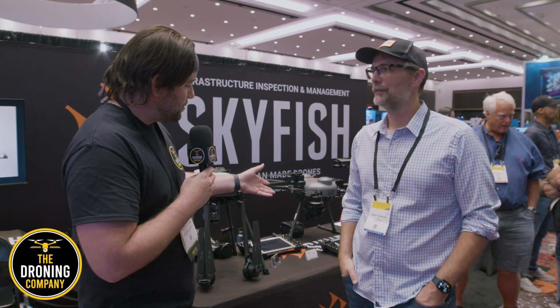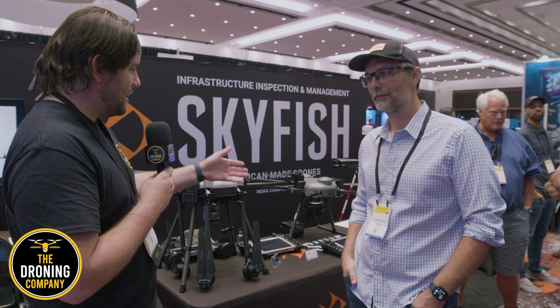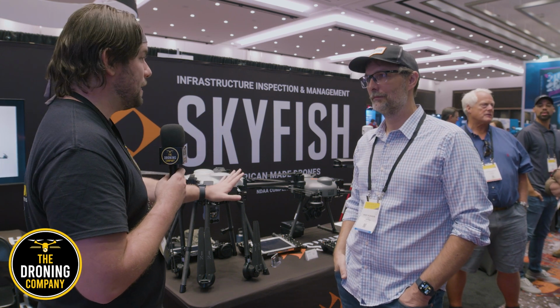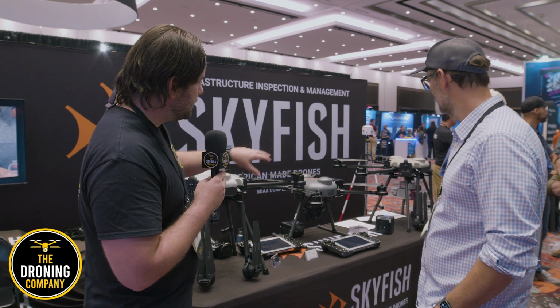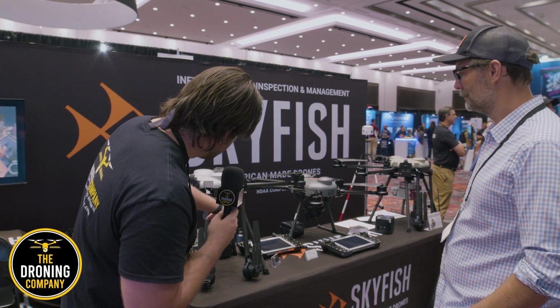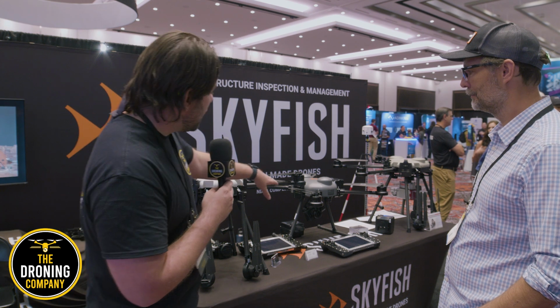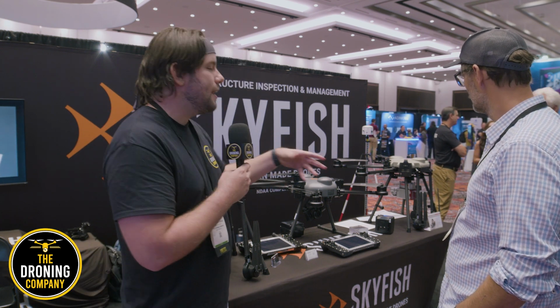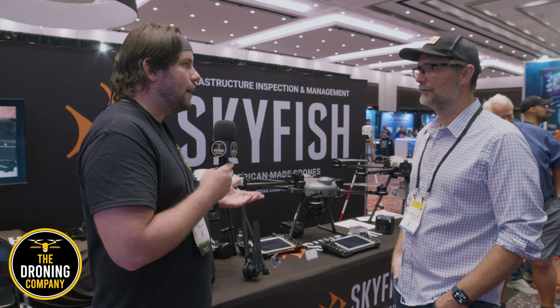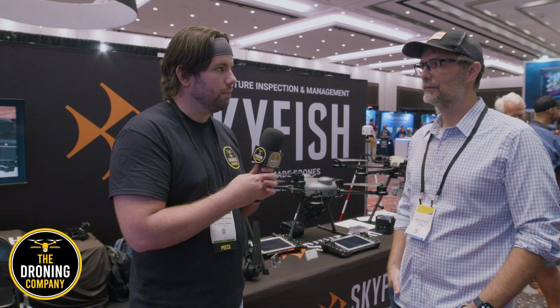So you walk past your display here and you see just these fantastic UAV solutions. These platforms are impressive. And what's really impressive to me, and what I want to talk to you about today, is the versatility in which they can be used. I mean, you have a security sensor, it looks like here. You've got an RGB camera from Sony, and then we've got a LiDAR at the end. It's needless to say, just at face value, Skyfish is an extremely versatile platform.